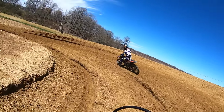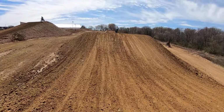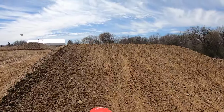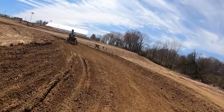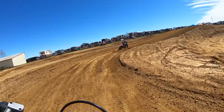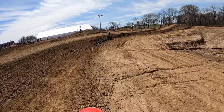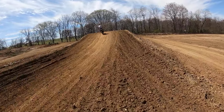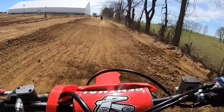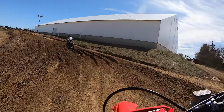But going into the corners and stuff, man, I love the way the front end feels. And the power is just so smooth. And it's got that Honda, it just feels tiny. Man, there's ruts, and there's people. I love how the Hondas feel in the corners. Oh, that's fun.